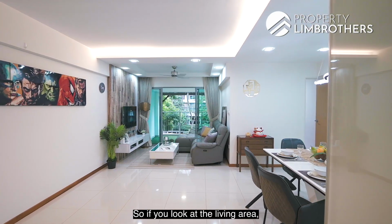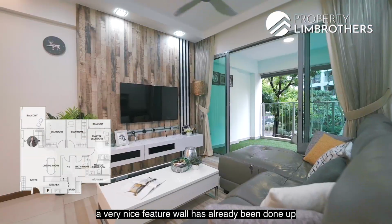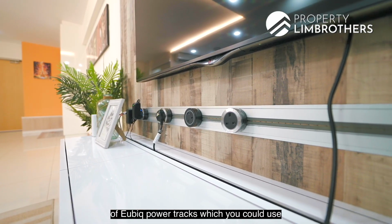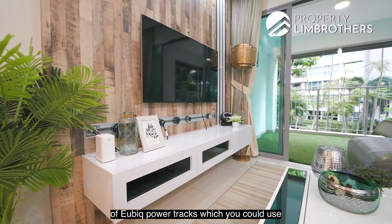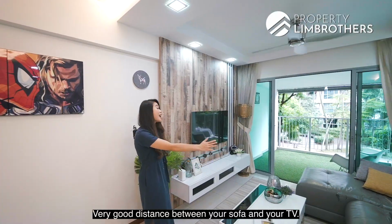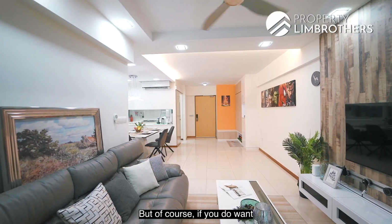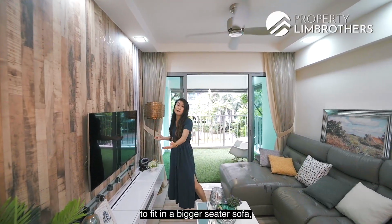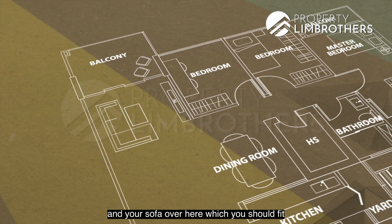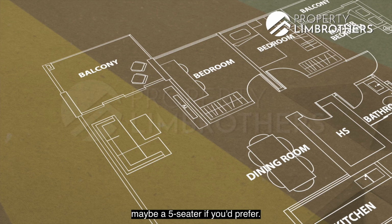So if you look at the living area, a very nice feature wall has already been done up, and below the TV we could see a full length of power tracks, which you could use for a variety of plugs. Very good distance between your sofa and the TV. But of course, if you do want to fit in a bigger sofa, you could definitely do a swap with the TV over here and your sofa over here, which you could fit maybe a 5-seater if you prefer.